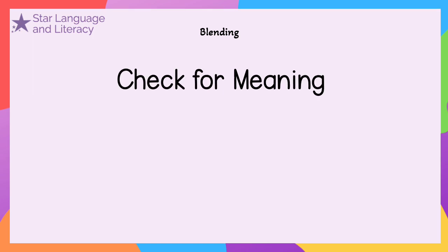It is important that the learner understands what they have just read. The ultimate goal of reading is to gain knowledge, so it's important that learners make the connection to what they've just read. Give the meaning of the word that has just been blended. For example, m-a-t, mat. This is something that you can sit on.